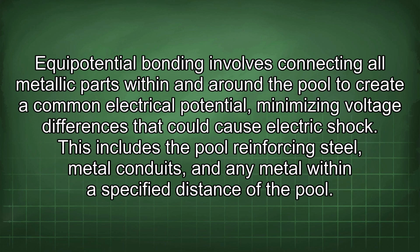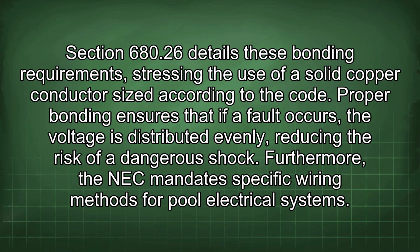Equipotential bonding involves connecting all metallic parts within and around the pool to create a common electrical potential, minimizing voltage differences that could cause electric shock. This includes the pool reinforcing steel, metal conduits, and any metal within a specified distance of the pool. Section 680.26 details these bonding requirements, stressing the use of a solid copper conductor sized according to the code. Proper bonding ensures that if a fault occurs, the voltage is distributed evenly, reducing the risk of a dangerous shock.